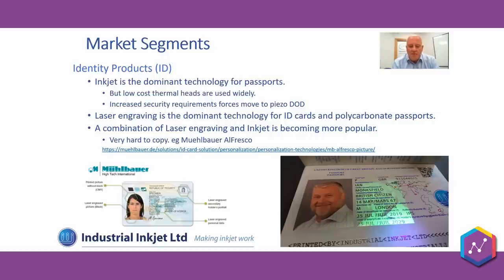You'll see a large high-speed passport printer, the type of machine that would be in a passport office mass-producing passports, but using maybe 10 modified desktop printers with a very complicated mechanism feeding the printers in and feeding the passports in and taking them out again. That's obviously very complex, and that's a reason why I think more industrial inkjet systems are becoming commonplace, particularly using piezo DOD heads. But perhaps the main driver is the inks.